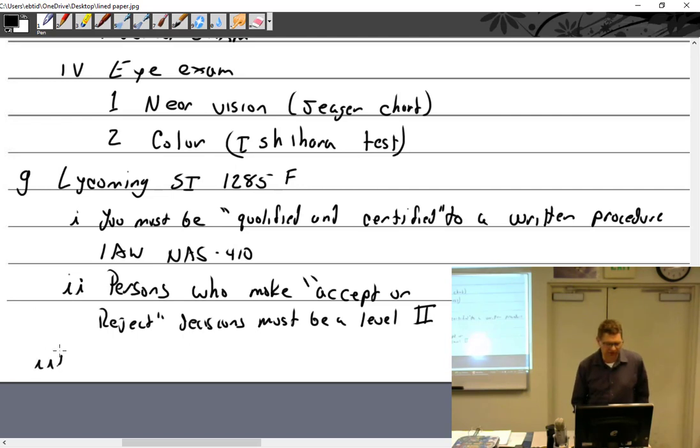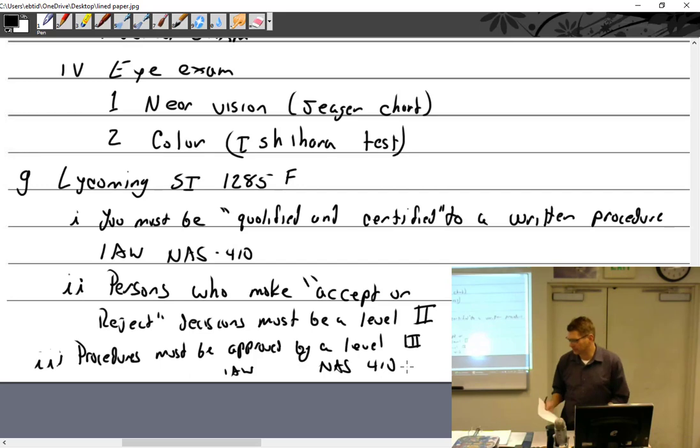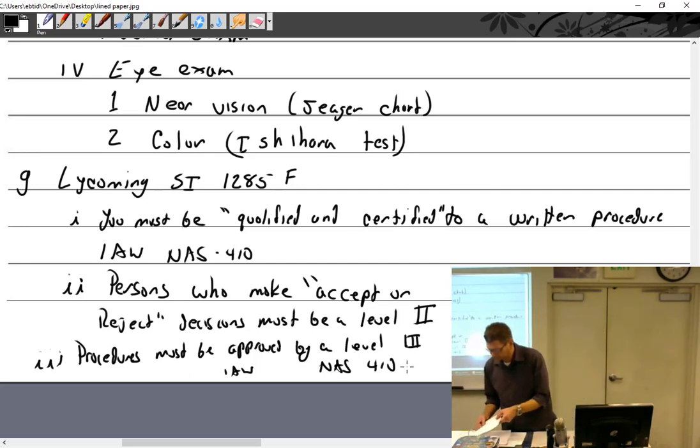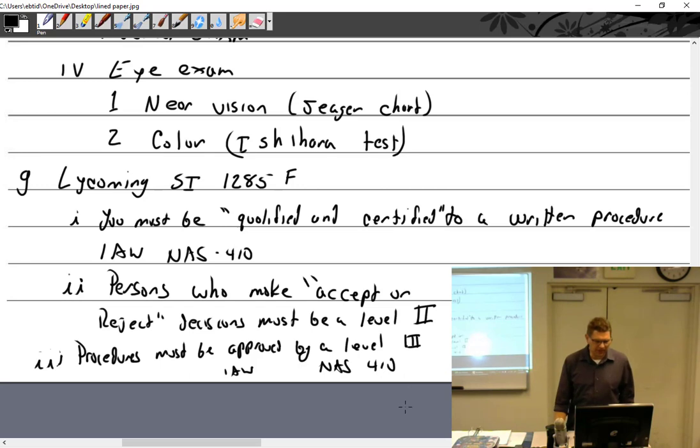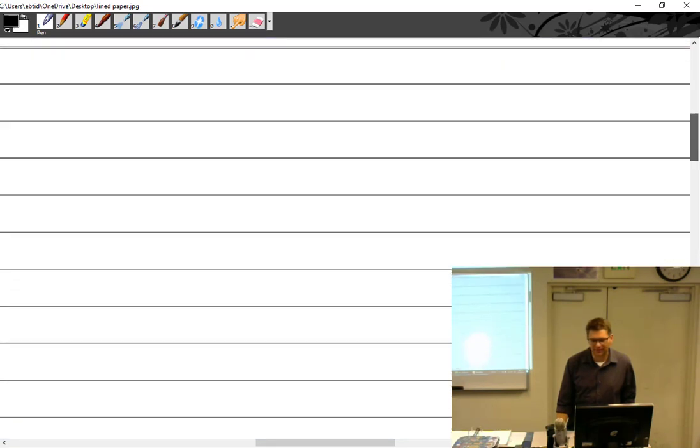Procedures, I think I can fit this in here. Procedures must be approved by a level what? 3. In accordance with, what do you think? NAS 410. So can my level 3 just make up some stuff? Yep. Good. Sure, pretty much. Like, well, seems like a nice cat, let's make it work with what you got.